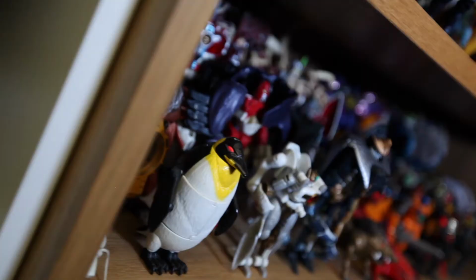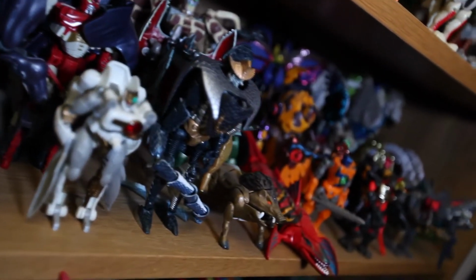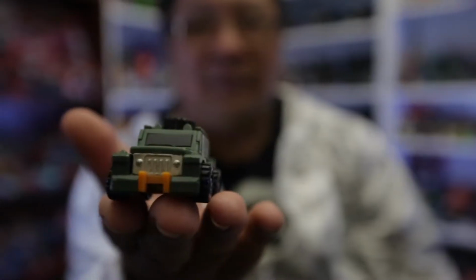The first Transformer I had in my collection was the original Generation 1 Brawn, and to this day I still have it in my collection.